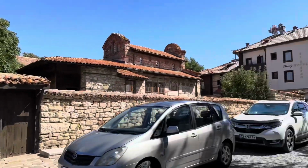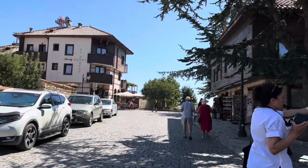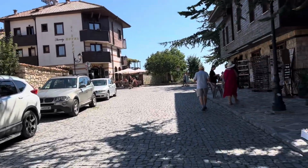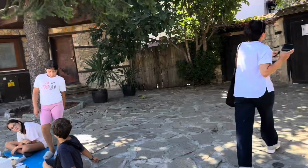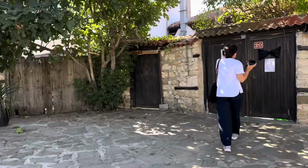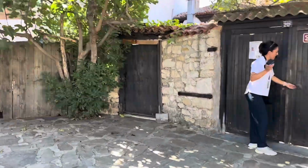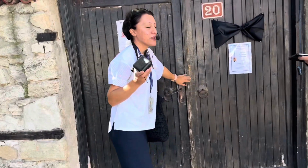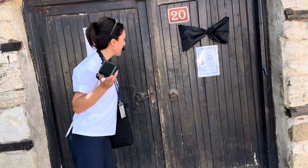Typical old gates. This is the ringing bell, also the handle, this one. This is the way they were calling. Yes, they were making a call. They were ringing. These are the old bells.